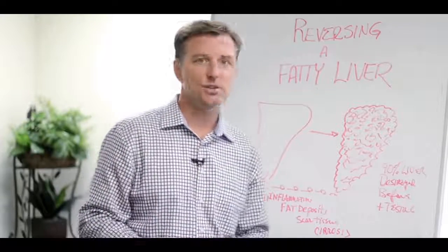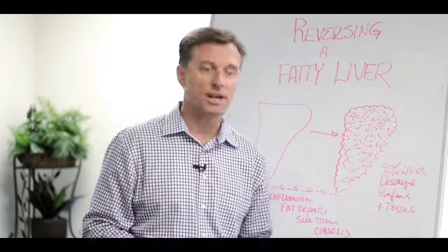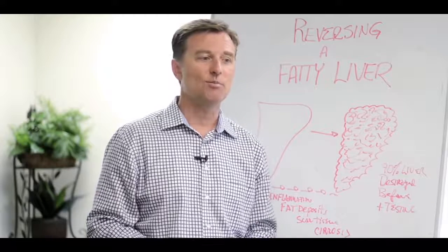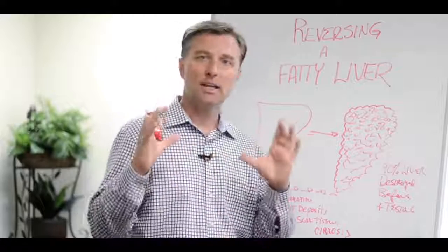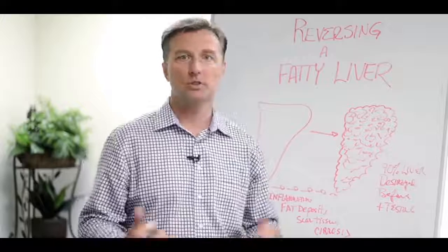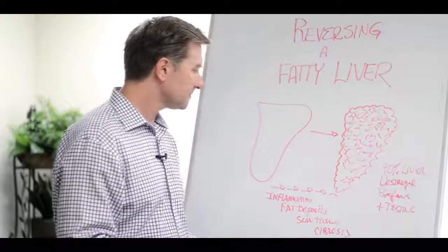Even some of the medications, like Lipitor, for example, will severely stress the liver and increase the liver enzymes by 500%. So one of the big side effects from the medication that is supposed to lower your cholesterol, which basically has everything to do with the liver, ends up destroying your liver. It's kind of insane. So you have an inflammatory condition.